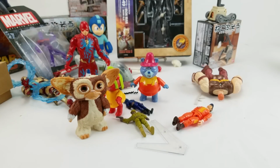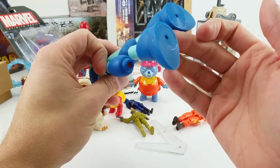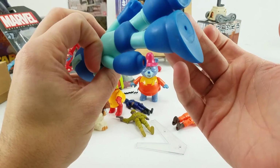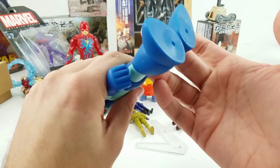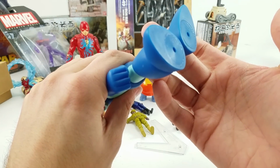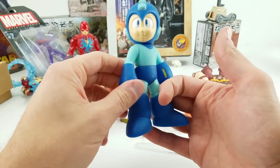And then we've got Mega Man back here, who I'm going to get. I don't think it's Playmates. It's probably just by like World of Nintendo. Well, it's not World of Nintendo. It's not articulated enough, and it's older than that. Looks like it's 2005. Oh, Jazzwares, Capcom and Jazzwares.